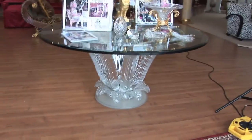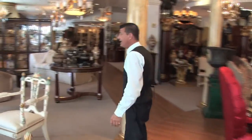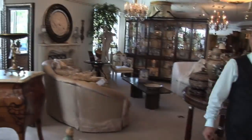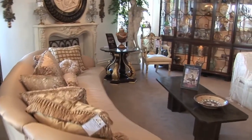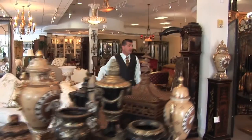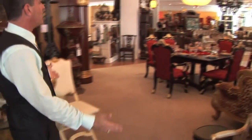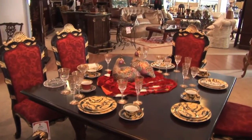The items in this particular store are absolutely incredible. They're some of the most treasured items that you'll ever find in the entire world. Mrs. Flack designed hundreds and hundreds of the most famous houses on Palm Beach. It's a very busy store, and she and her people traveled throughout the entire world and found what they would consider very unique and unusual items.